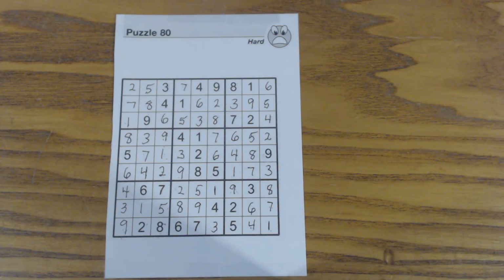So we solved the entire puzzle. You saw how twins and triplets can really help you out, especially in more difficult puzzles. I hope this helped you understand twins a little better and understand how to solve a fairly difficult puzzle.